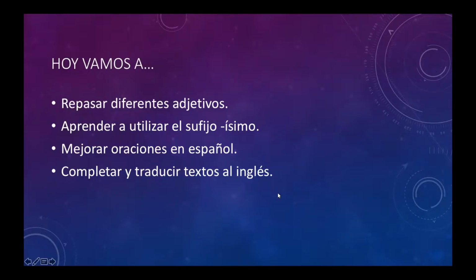So today's lesson is going to be really important because we are going to learn how to emphasize the idea behind an adjective. Now we can do that with words like very or too much, but in Spanish we do have an ending, and that's the suffix ísimo. And we use this a lot in Spanish. So you'll have to become really familiar with the ending and how it sounds. And that's what we're going to do today.